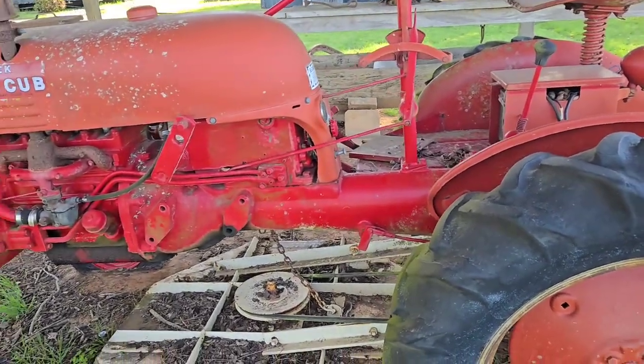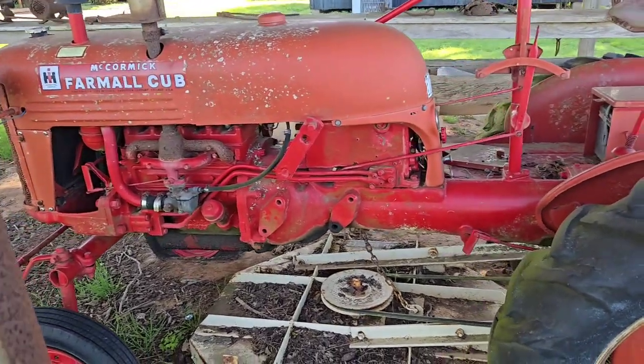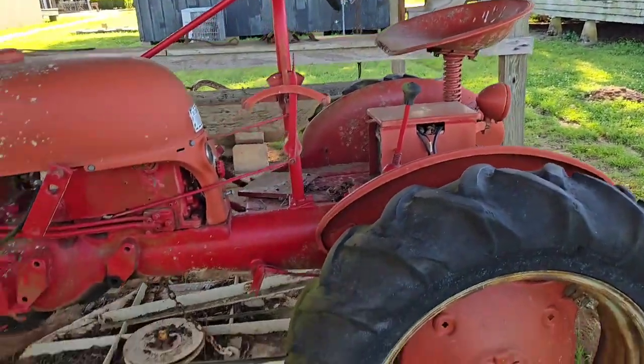So this looks like the time period probably when they were making the old 8Ns and stuff. Maybe predate that. '30s or '40s, man. You know, the old 8Ns were real popular in the, oh, that's the '50s. It's a small tractor.